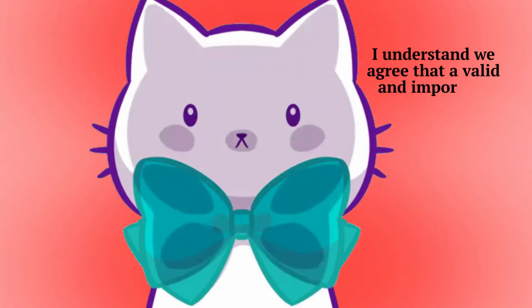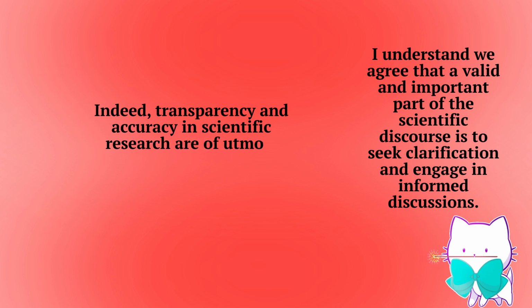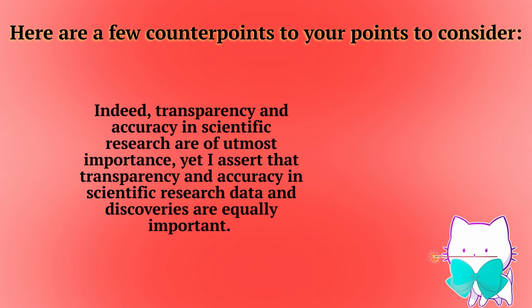I understand we agree that a valid and important part of the scientific discourse is to seek clarification and engage in informed discussions. Indeed, transparency and accuracy in scientific research are of utmost importance, yet I assert that transparency and accuracy in scientific research data and discoveries are equally important. Here are a few counterpoints to your points to consider.